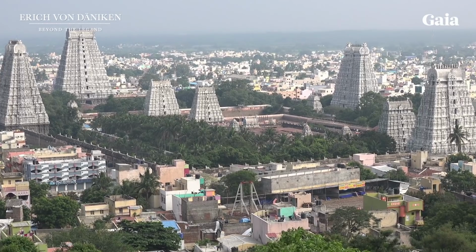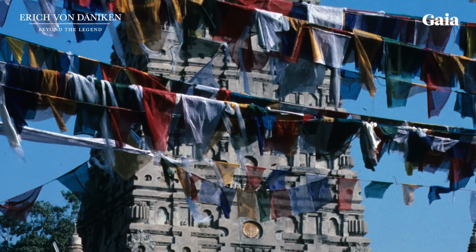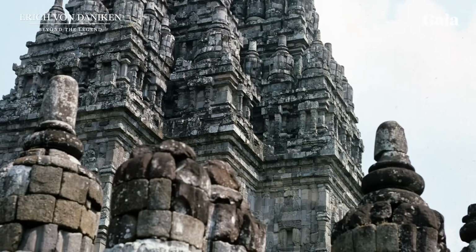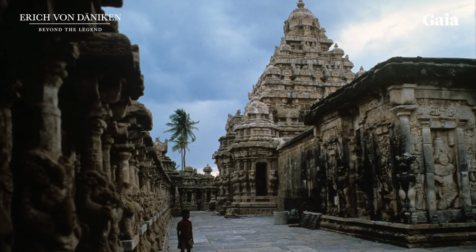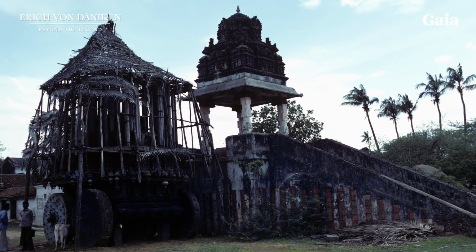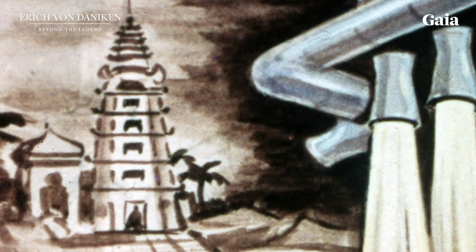Vimana is what we would call today a space shuttle. It's just a small space vehicle which moves between the planet and the mother spaceship in orbit. But with the Vimana itself, you don't make space travel from star to star.